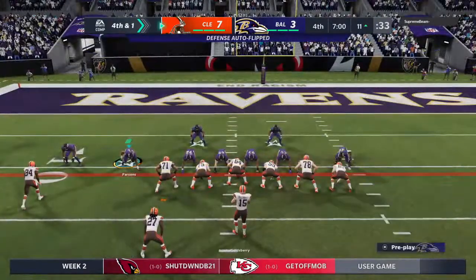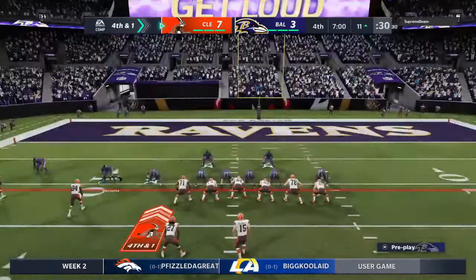And no move to get the offense off the field. They'll stay put on 4th and 1.